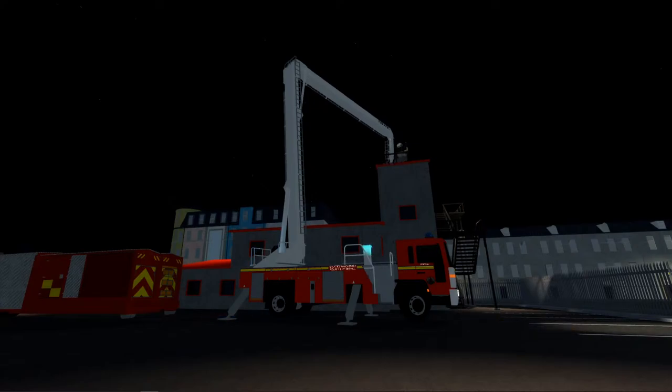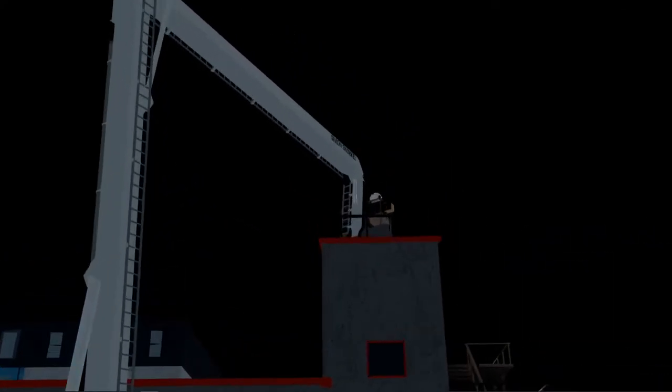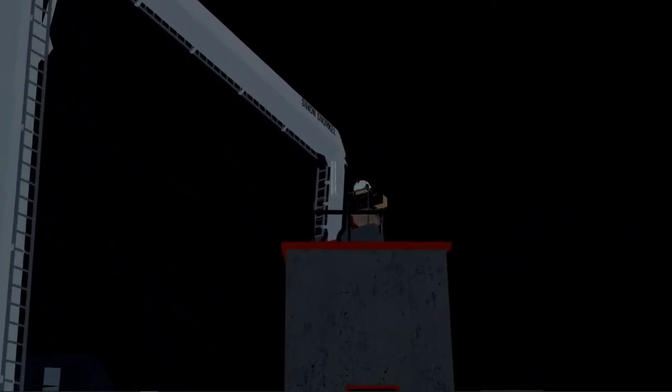So as you can see here, we've got nice capability with the aerial to get it at quite a nice pitch. We can rescue people from roofs like this. We can also, again, get into tight spaces with it. And it's just a great piece of kit to use whenever we need it. So that's going to conclude the aerial and HVP for now.